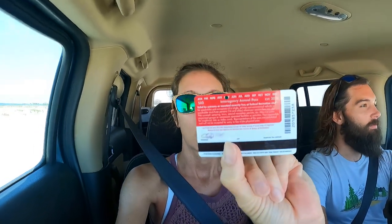And once again, we're gonna use our parks pass. And it's upside down. It actually expires this month for us. On the back, it has a stamp of what date it expires. We didn't know if it was the beginning or the end of the month, but you can use it all towards the end of the month. So we'll have to purchase a new one next time we go to another national park or monument or seashore.